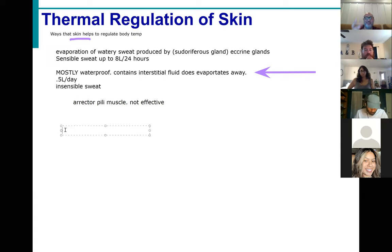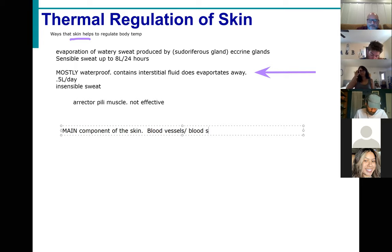There is actually one more thing of the skin, and in fact, ironically, it is the main component of the skin that helps us to regulate body temperature. Anybody know what that is? Blood vessels. There you go, the blood vessels. Or we can think of it as our blood supply. The reason for this is our skin is what is considered a blood reservoir. While we're sitting here calmly listening to class, a large amount of our blood is slowly chugging along inside of our skin.